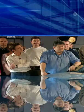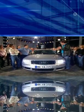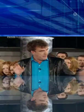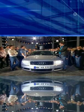So it's better than the Merc? No. Not even slightly. You see, the thing is, it's kind of better to drive, for sure, but the Mercedes is more refined and more comfortable. Right. And I think the best way to describe the difference between these two cars is World Cup final, okay?